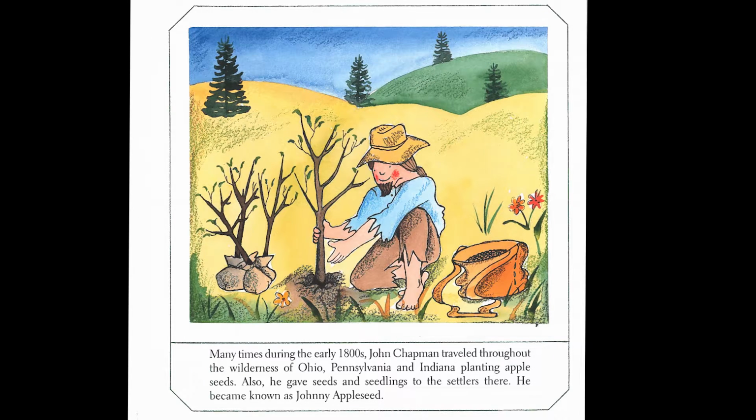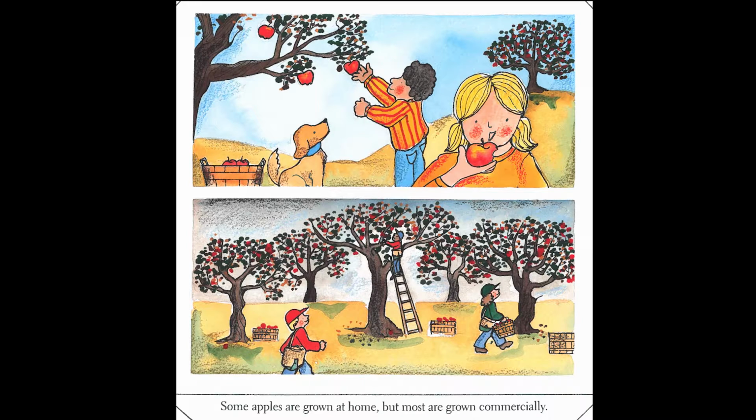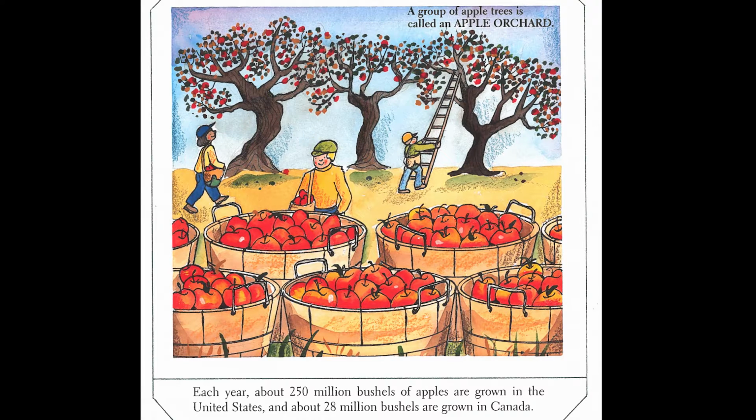Many times during the early 1800s, John Chapman traveled throughout the wilderness of Ohio, Pennsylvania, and Indiana planting apple seeds. Also, he gave seeds and seedlings to the settlers there. He became known as Johnny Appleseed. Some apples are grown at home, but most are grown commercially. Each year, about 250 million bushels of apples are grown in the United States, and about 28 million bushels are grown in Canada.